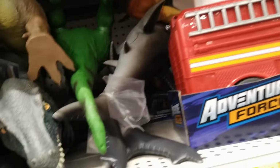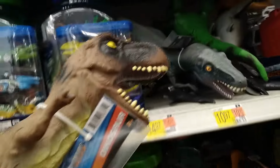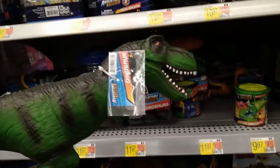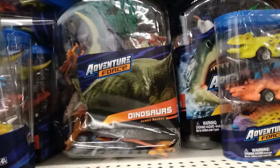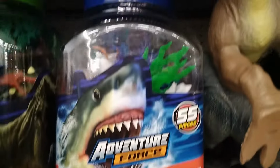Alrighty, we also have these giant dinosaurs. Oh, sweet wampum. Look at this beautiful creature. And we also have a green T-Rex, too. These T-Rexes need to eat. They're a little skinny. It's been a long day, guys. Alright, whoa, look at that shark T-Rex. That Rex shark. Get it? They look like they were together.